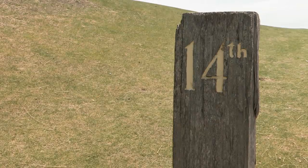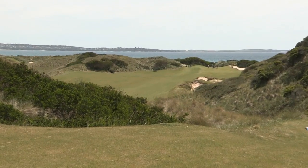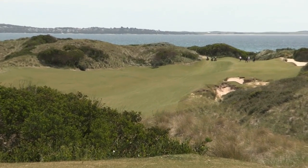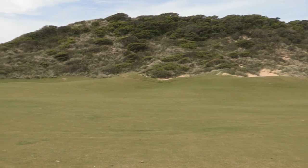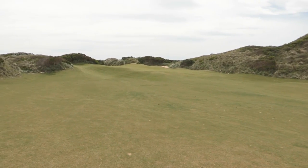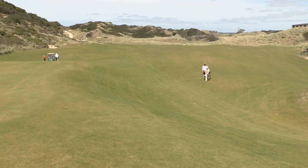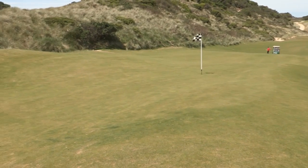At the 14th, again, one of our great signature holes here at Barnbougle Lost Farm, a 263-metre short par 4. Drivable, of course, but into the prevailing wind that we do have here, then to a very narrow, two-tiered green, and it has quite a large fall-away area off the left-hand side of the green.